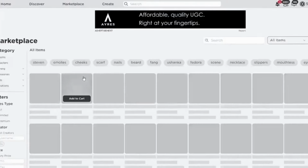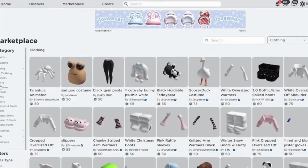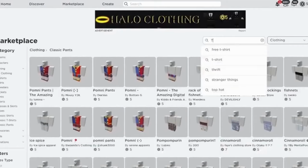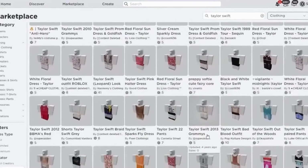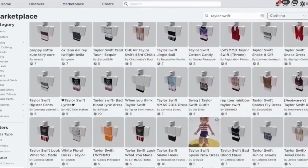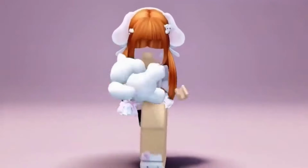Go to marketplace, and type in Taylor Swift. Here are the Taylor Swift items. And those are the cutie Taylor Swift items.